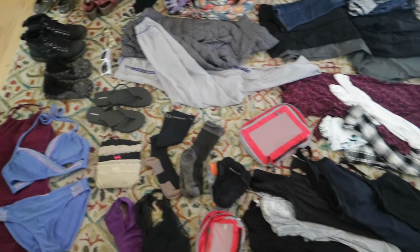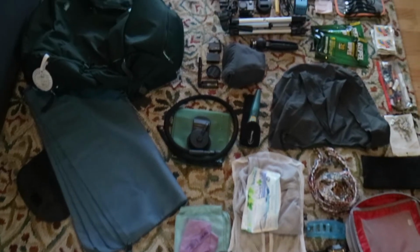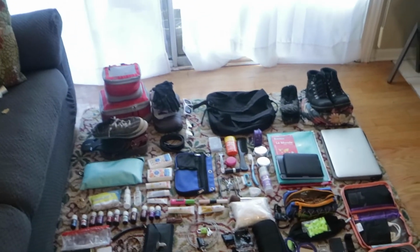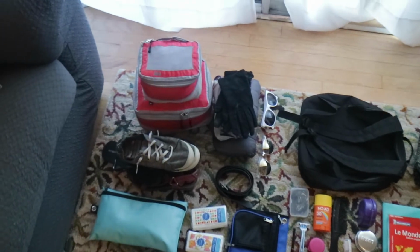Now we will move on to everything else. So this is everything else. And then that top row is what we just looked at. So these are the clothes, all packed up.